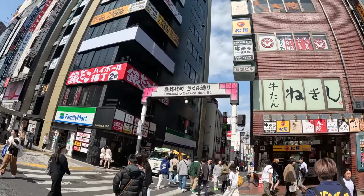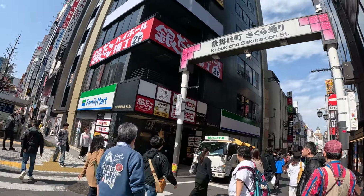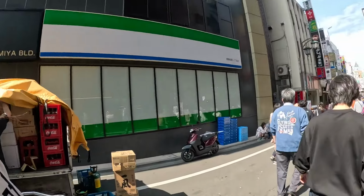So on our way to one of the main attractions here in Shinjuku, we are going to head to the Kabukicho Sakura Dori Street, which is a strip. It's not Kabuchi. Kabukicho. I think Kabuchi is the drink. Yeah. My pronunciation is not great, basically. It's hard. But this street is really cool.